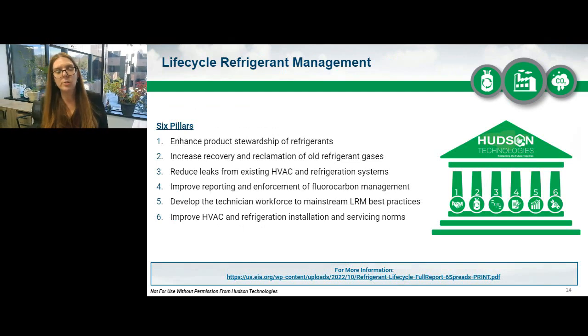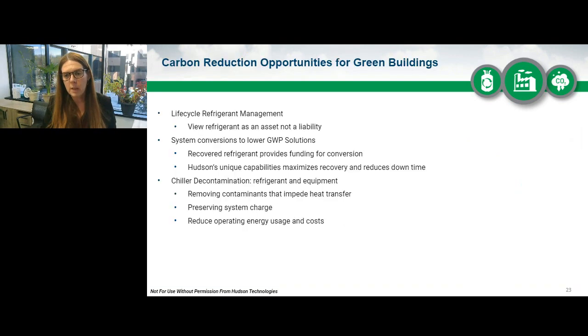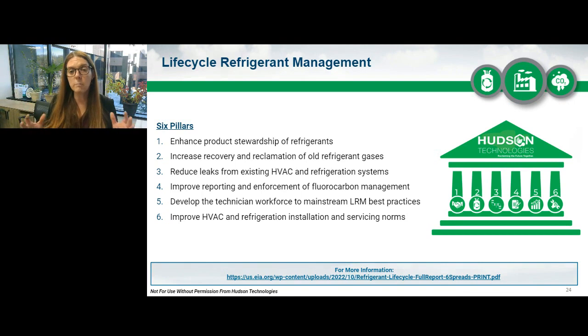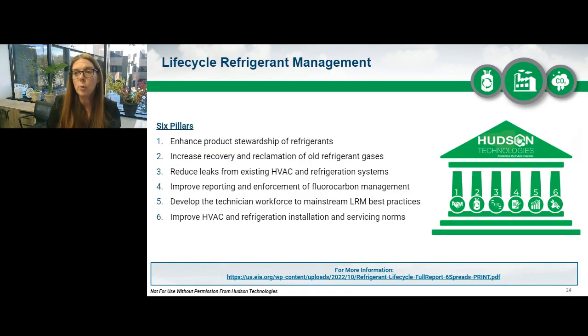So life cycle refrigerant management, there's 6 pillars of life cycle refrigerant management. And there was a paper published called the 90 billion ton opportunity. And that 90 billion ton opportunity is the avoidance of emission of greenhouse gases, HFC refrigerants largely. And if we prevent that and we manage that through these 6 pillars, then we're going to be able to avoid 90 billion tons of greenhouse gas emissions.